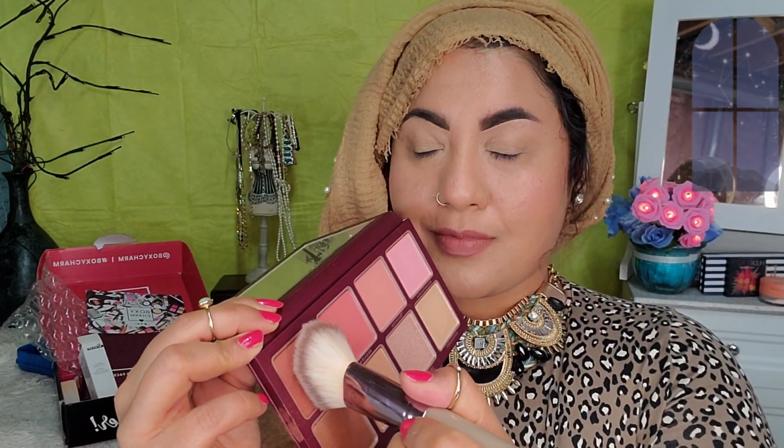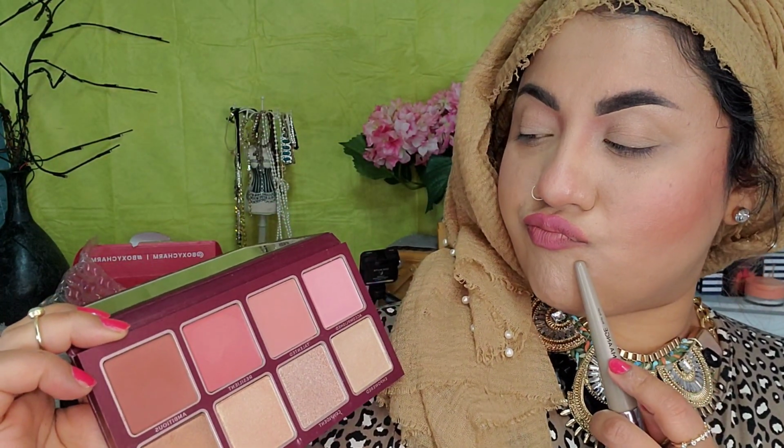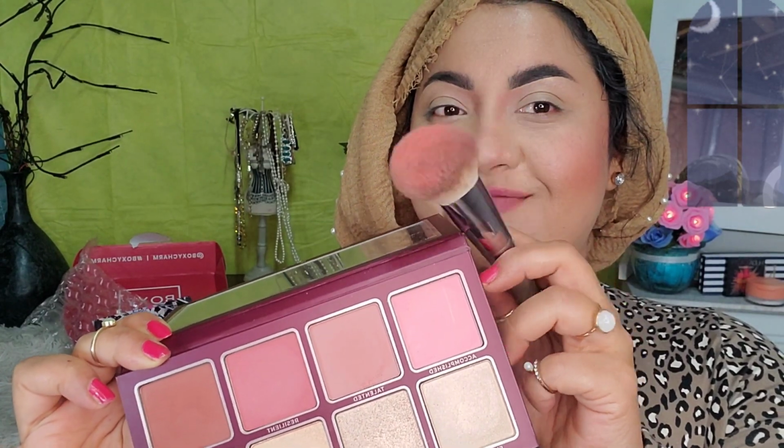I'm using Ambitious to contour my face, and it smells like vanilla. And look at the pigment. I underestimate the power of pigment, but you don't, and I use a beauty blender to blend it. And now I am going to use Blush Talented to blush my cheeks, and definitely dust off that extra powder because it's so pigmented. Look at the pigmentation. Just a little goes a long way with this palette.